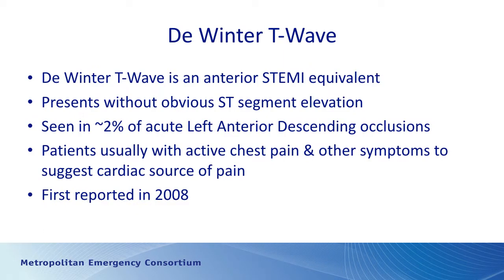Let's talk a little bit about De Winter T waves. The De Winter T wave is considered a STEMI equivalent. So this is not a harbinger of bad things. This is a bad thing. So when you see a patient with a De Winter T wave, it's suggestive of an acute anterior MI. It's considered a STEMI equivalent. It can present without obvious ST elevation.